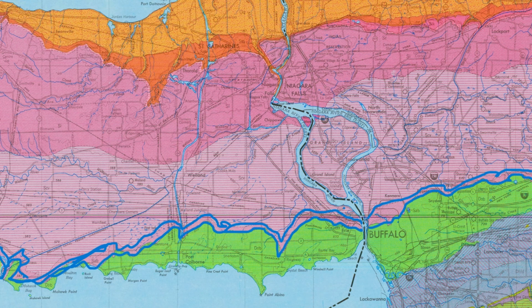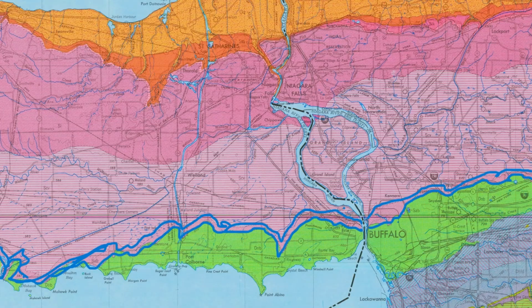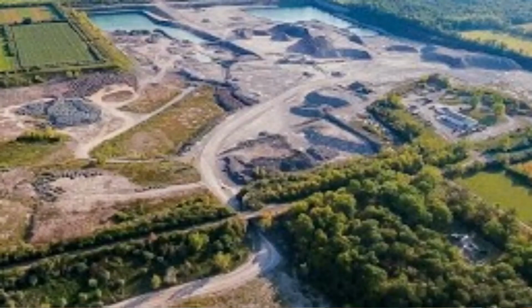As you can see on the map, it's not a whole lot of it, and one of the reasons why they're so rare is there's not a lot of exposures. Most of the exposures are either on private property or just plain not available for people to collect in. There's a few places where you can find these. We are really fortunate that the people at Ridgemont have allowed us to collect at this site.